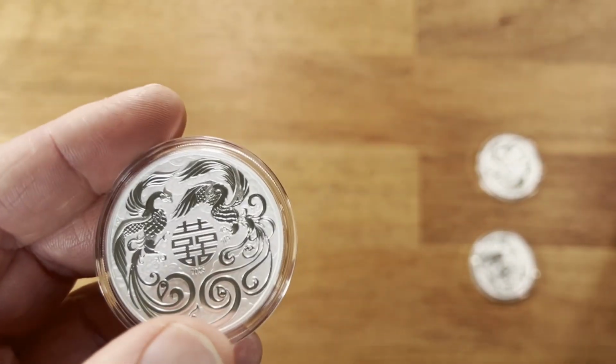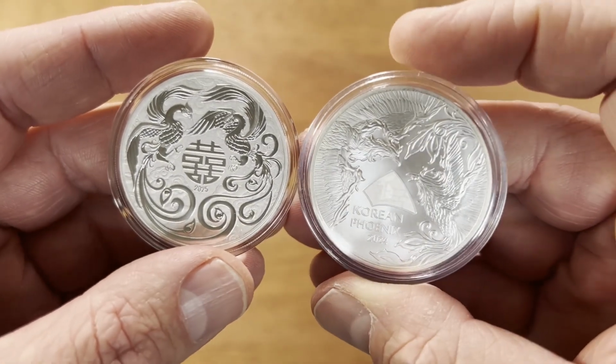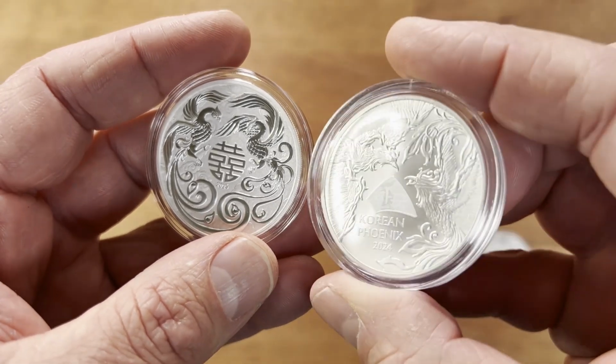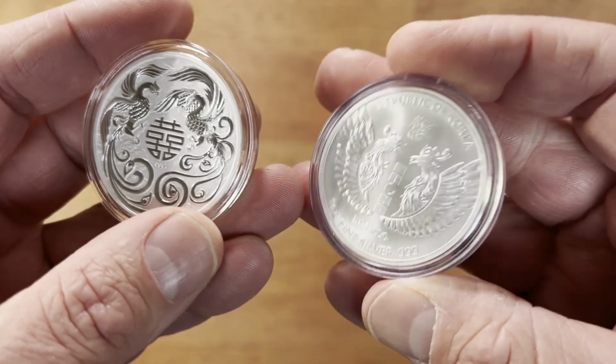I've also got a very similar one here, which is from Korea. This is a South Korean coin that I got in 2024, and as you can see here, it's got the Double Phoenix on this one as well.